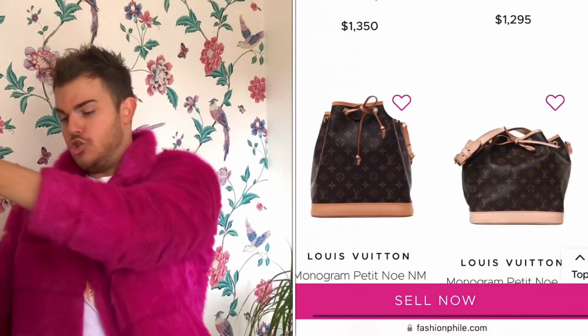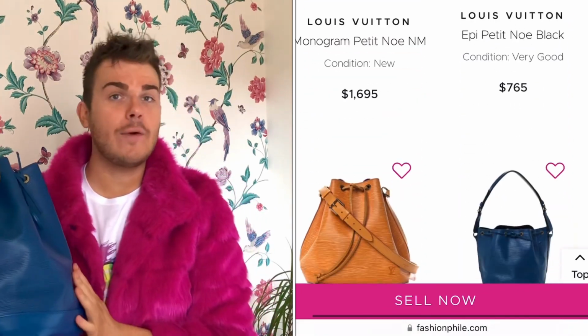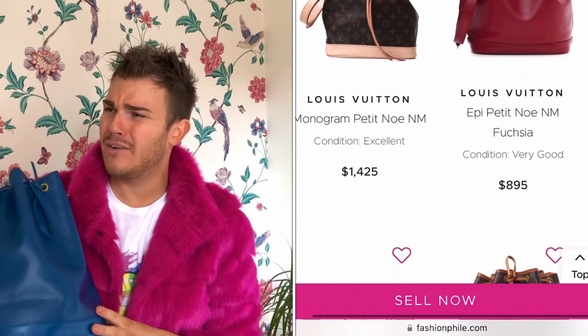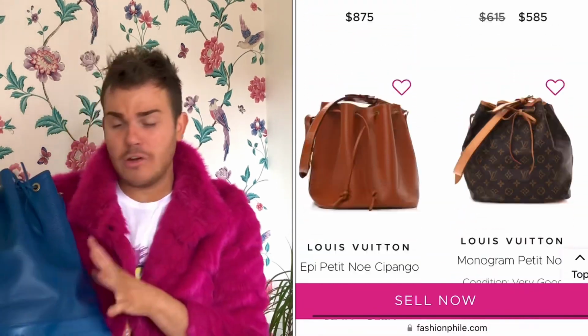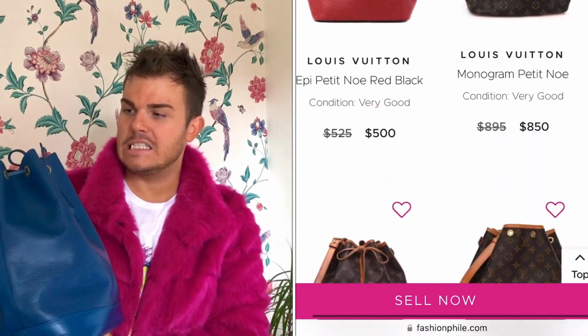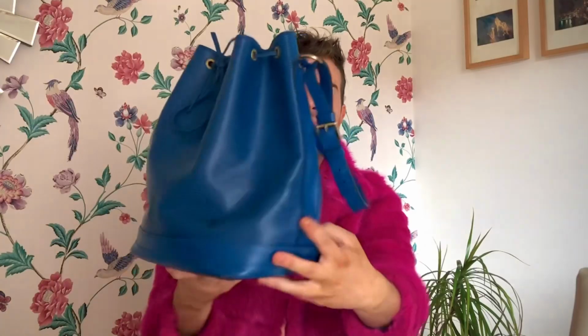This is fabulous. I absolutely adore it, and I just wasn't sure what I was going to think of it until I saw it. I've never actually seen an epi leather piece in the flesh, have I? I might have done in passing, but I've not really paid much attention to it. But what I really love about this is the detailing on it. I love the ridging in the epi leather, but then I love how it has the smooth leather on the sides and on the base. It also has epi leather here. Love the subtlety of it.